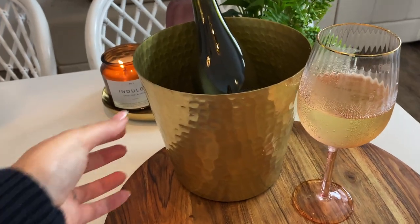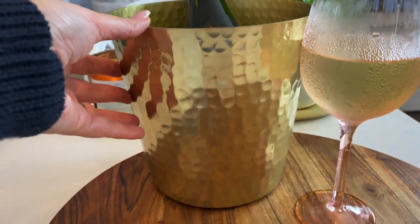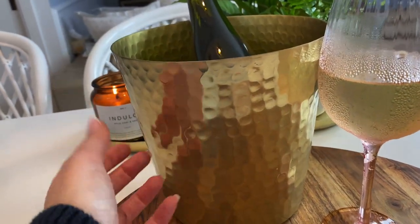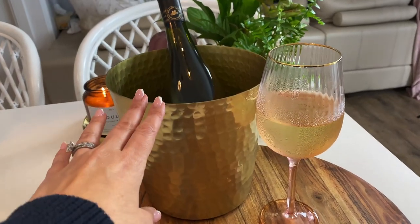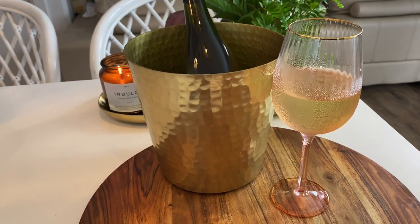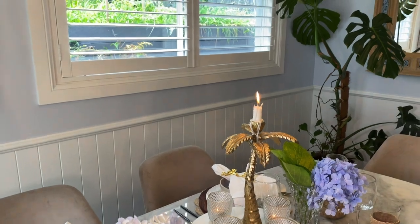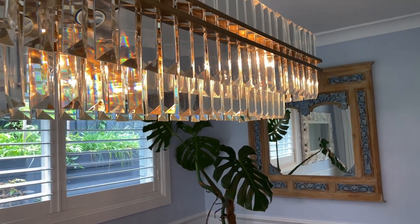I almost forgot. I did get this as well as a wine bucket, but you can use it in so many different ways. It also is that beautiful beaten metal, which is the same as this tray. Perfect for a wine bucket. Here we have it styled on our dining table as a wine bucket. I can link this video for you down below as well, so you can see the details.